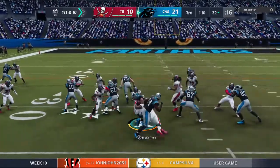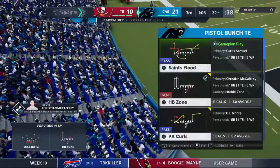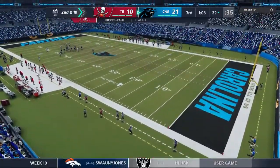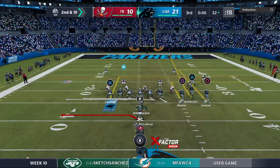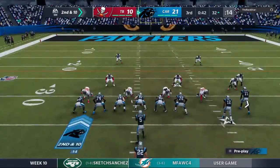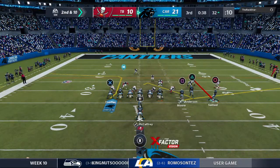From the 32 now, here's 1st and 10. This is McCaffrey on the give. And for one of the few times here today, this run's not going to go anywhere. Taken down right now. Call it no gain on the play, and it'll be 2nd down. Officially nothing on that last run. They'll try again, 2nd and 10. Hey, watch the screen, watch the screen.